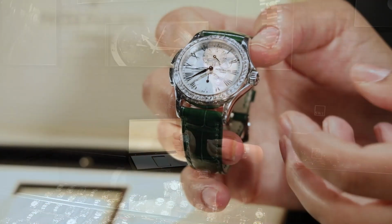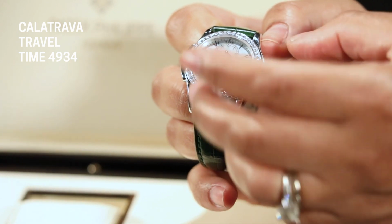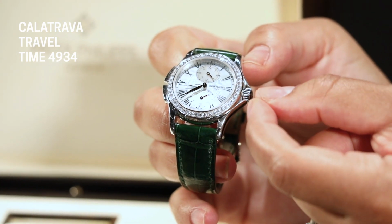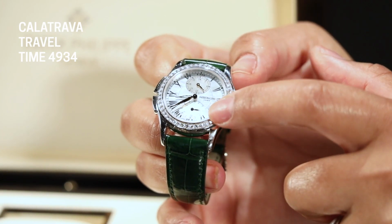It is a manual wind, but the mother of pearl detailing, I think it's so gorgeous because not only is it mother of pearl around the outside of the dial, but they've actually put in 2 separate discs of mother of pearl for the 24-hour indicator and the small seconds here at the bottom.